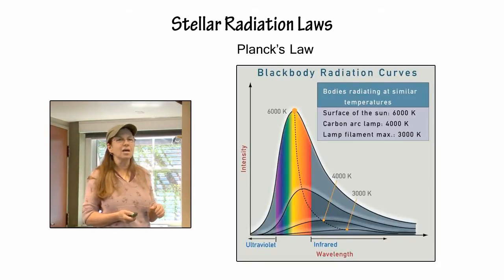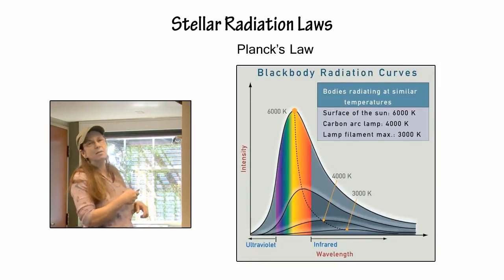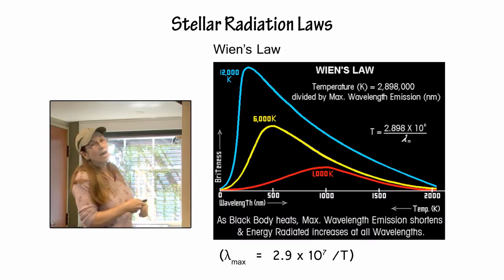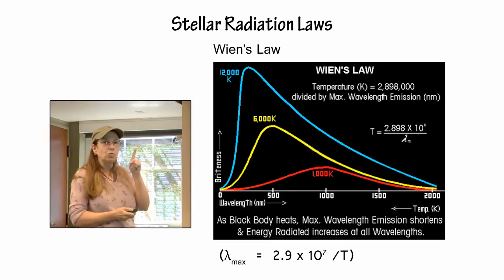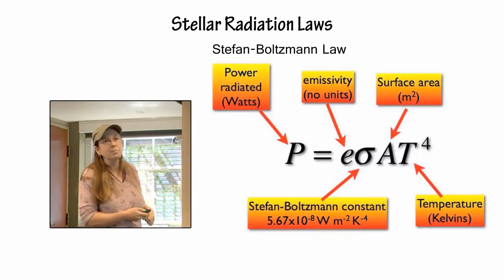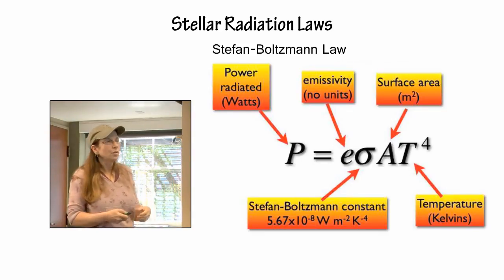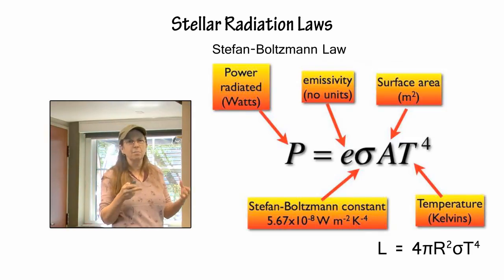Of course, the radiation laws are still very important. Planck's law basically says that a hotter star will emit more energy at every single wavelength than a cooler star. Wien's law basically says that every single object emitting radiation has one wavelength at which it radiates the most energy, and that peak wavelength is directly related to the temperature. And then the Stefan-Boltzmann Law basically says that the area under the curve is equal to the total power output of the star, which of course depends upon the temperature and the surface area, the radius and the dimensions of the star itself.